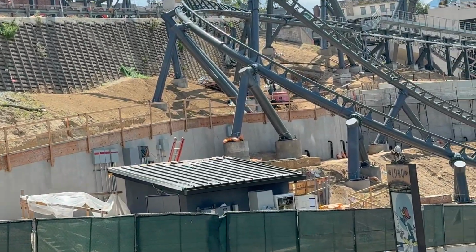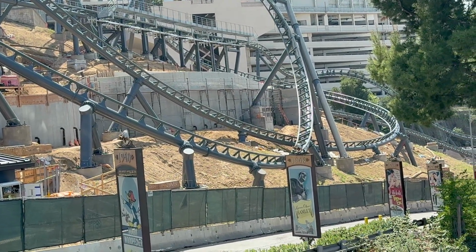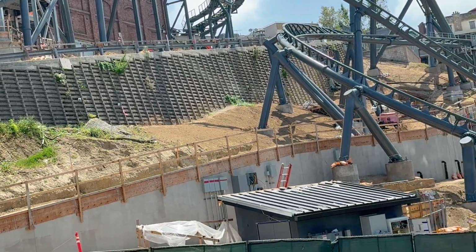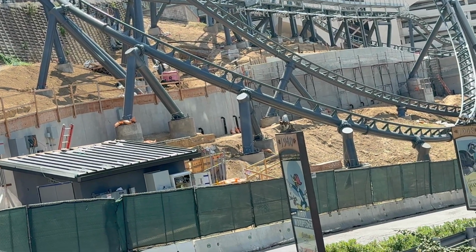We've got retaining walls all around to hold up this hillside. And I'm just interested to see what kind of trees they put back in, and bushes and shrubs, to make the hillside look pretty cool.